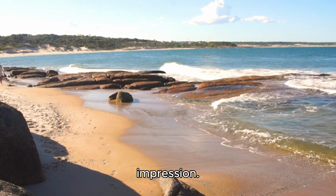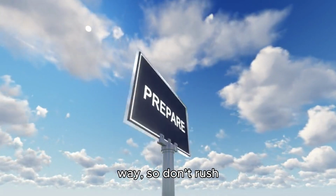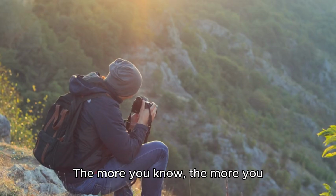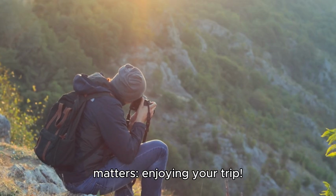Remember, a little preparation goes a long way, so don't rush through the logistics. Take the time to sort out your visas, pack appropriately, and learn about the destinations you're visiting. The more you know, the more you can focus on what really matters: enjoying your trip.